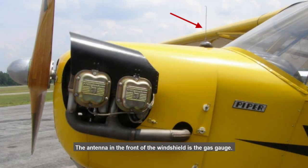The antenna in the front of the windshield is the gas gauge. It has a cork that floats on the top of the fuel. When the cork goes the whole way down, you know you're out of fuel.